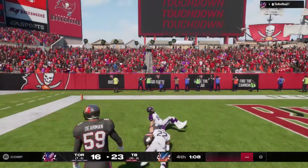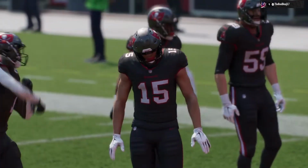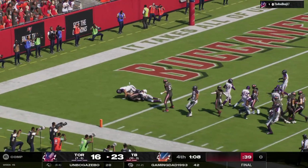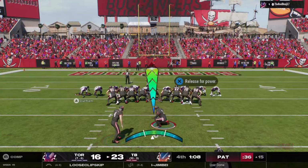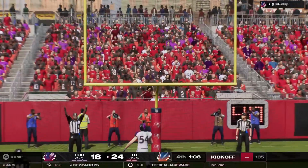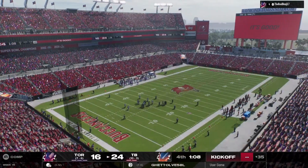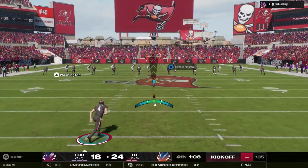And he will score. Touchdown, Tampa Bay. A very rare kickoff return on an onside kick. And the Buccaneers get an important score there to extend their lead here this fourth quarter. Extra point by McLaughlin is up and good. And that will ensure that it will take a touchdown.